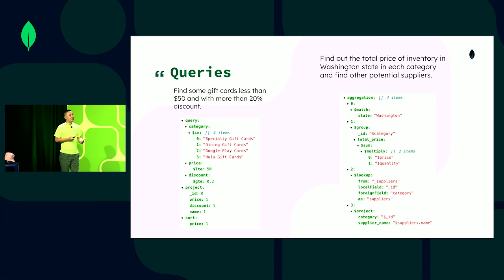The second query is an aggregation pipeline, and it's for the dashboard. For this query, we're trying to find out the total price of the inventory in Washington State in each category. Then we're trying to find out what other potential suppliers across the country there are for this category of inventory and list that in the dashboard.